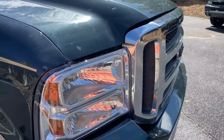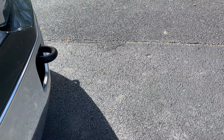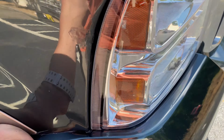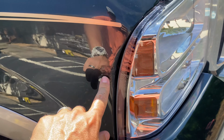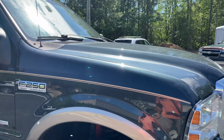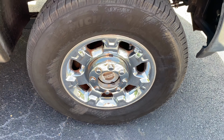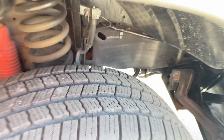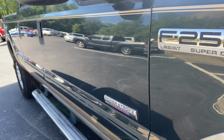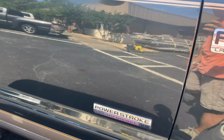You got this little guy right here where I bet you at some point in time, this bumper smacked something. You got a little bit of touch-up paint right there. So that's your focus on this front fender. Flare, little chip there. Wheels perfect. Once again, fat tire. And the frame on this thing is absolutely perfect. Take a look down the side. Super clean. Door, no issue.